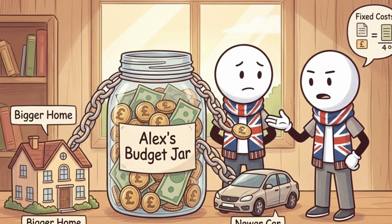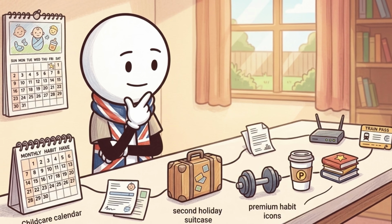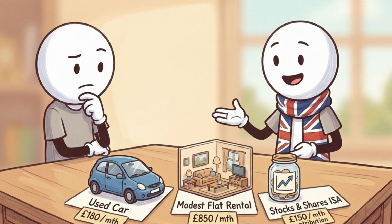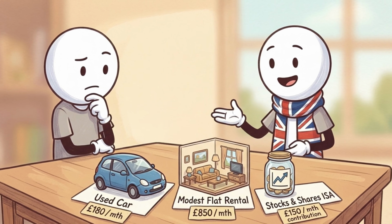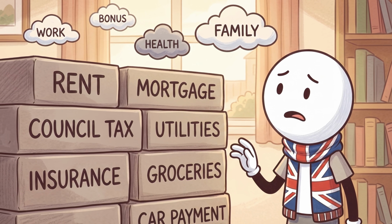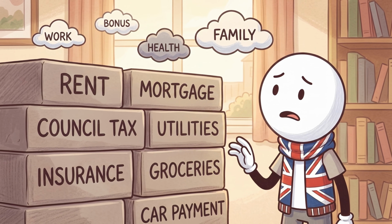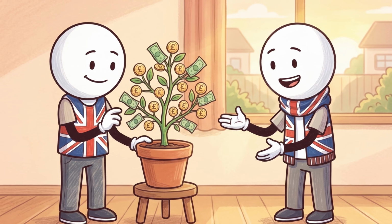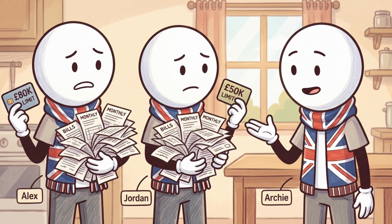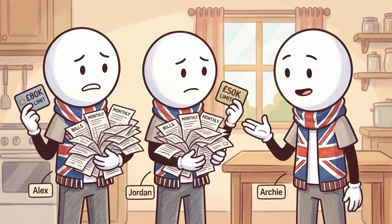A bigger mortgage, car finance on something newer, private childcare, a second holiday. More expensive habits. The kind of spending that feels completely reasonable at £80,000, but creates a fixed monthly cost base that is hard to unwind if work, bonuses, health, or family circumstances change. At £80,000, the danger is not that you cannot build wealth. It is that your life expands fast enough to make you feel exactly as stretched as you did at £50,000.